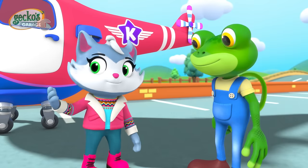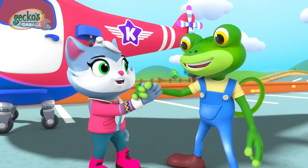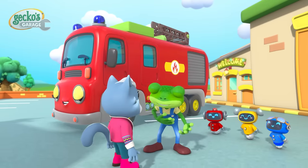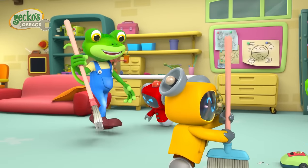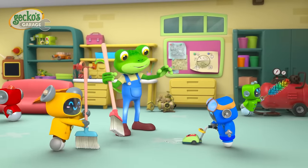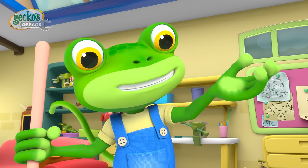Phew. Another happy landing. Thanks for the help, Gecko. No problem, Cat. All part of the service. Wow! Great job, Mechanicals! A clean garage is a happy garage.